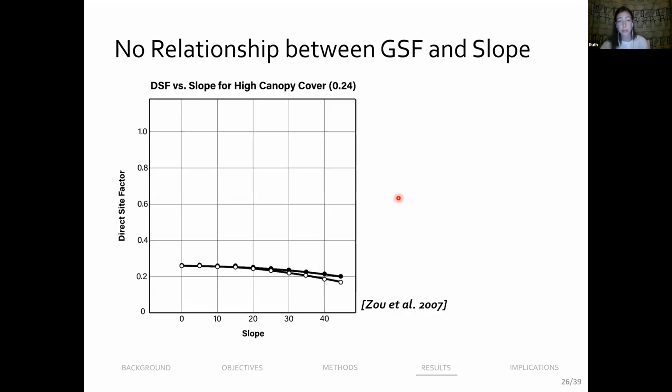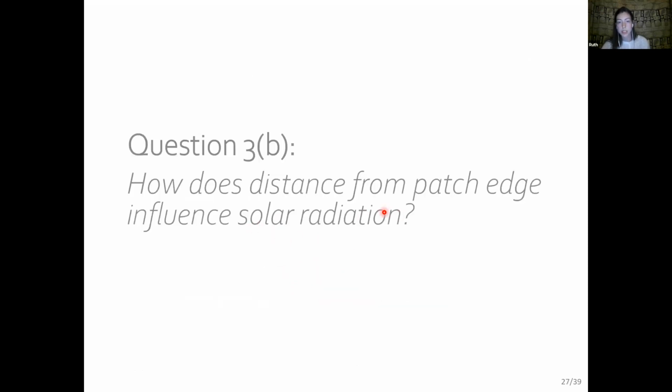So we shifted our approach to look at forest patch characteristics that might influence canopy cover. One factor we were interested in was the distance of each sampling site from the edge of the forest patch, since we thought that might affect canopy cover throughout the patches. That brings us to our next question: how does the distance from the patch edge influence solar radiation?